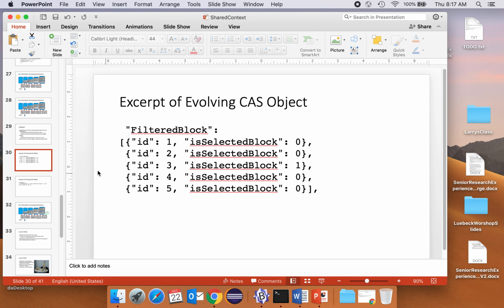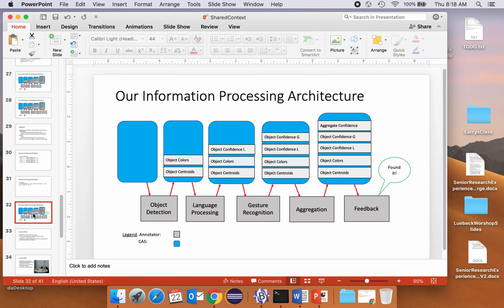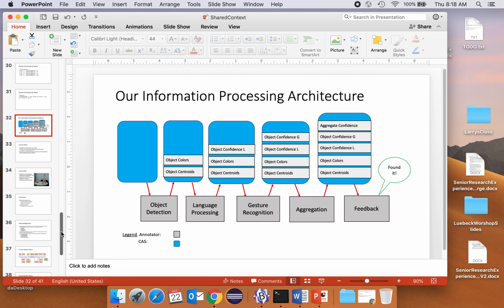So this unit is based on this final processing, where we believe that the block with ID 3 is being selected. If we have high confidence, then we put a 1 in here and zeros everywhere else, and that's the block that would be modified. So the positive feedback would be, I have found the block, I will try to pick it up. Ta-da! So that's the pipeline as it was about 1.5 to 2 years ago.